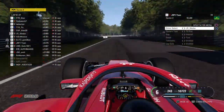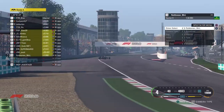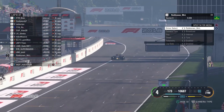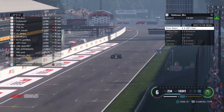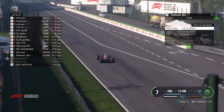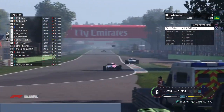Yellow flags in Sector 3. Not sure who that is. Oh, it's Raikkonen who's around at the exit of Parabolica, as he's lost his entire front wing now and will have to go the entire lap with no front wing. Well, I'll tell you what, he's going to be amazing down the straights, but through the corners he's going to really struggle.